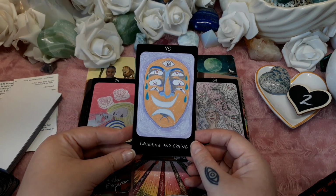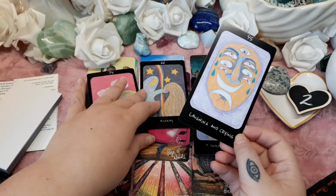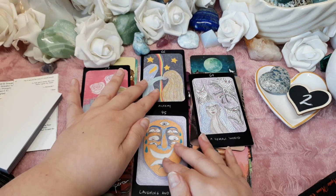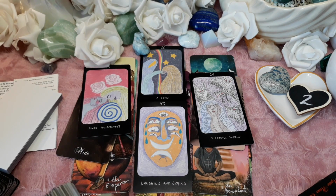You've shared laughter, you've shared tears. You've really gotten close to each other, and they really don't want to lose that connection.